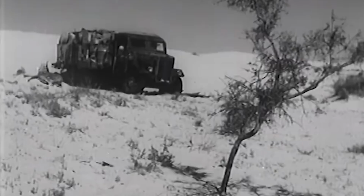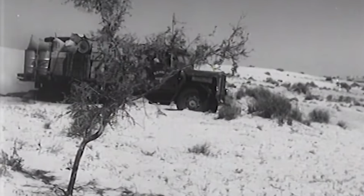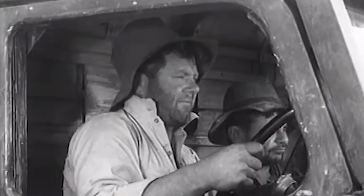Supplies and mail for lonely cattle stations. Stations measured by thousands of miles, where the man living 100 miles away is your neighbour. And your only link with the outside world is Her Majesty's Royal Mail, Tom Cruise.